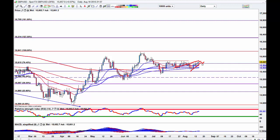So weak inflation, and I'm expecting weak inflation given the drop in energy prices that we've seen. I think this could roll over. So just again, watch out for 156.